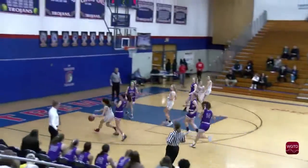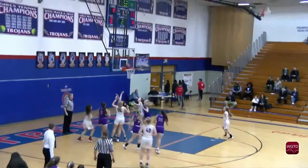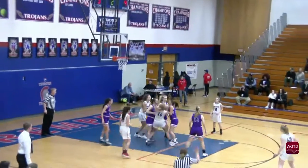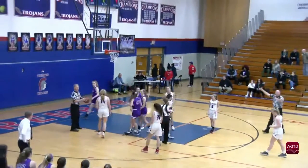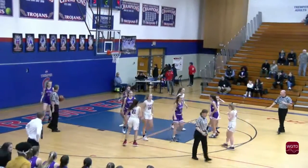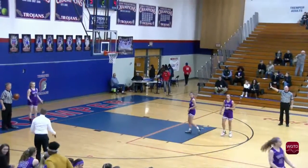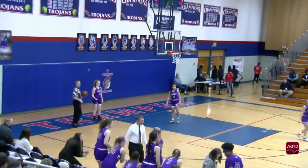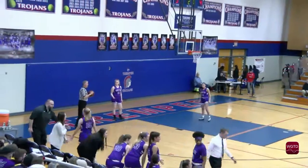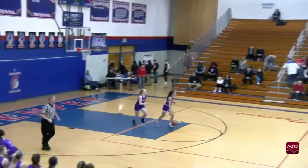Comes across. Remember, two-point game now. Box out. The big lady, number 14, Clements, and she's fouled. They're going to say out of bounds. So no foul, but it's going to go over to Indian Trail. Indian Trail with a two-point lead, 11-9.